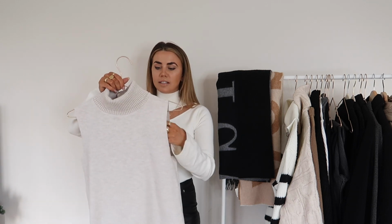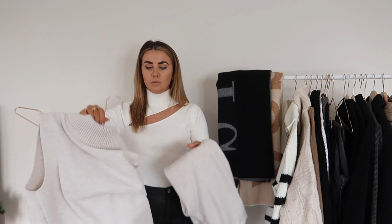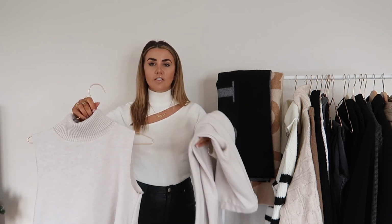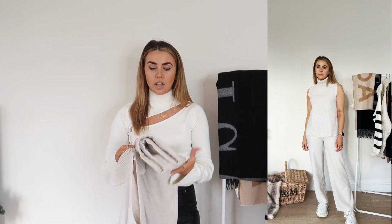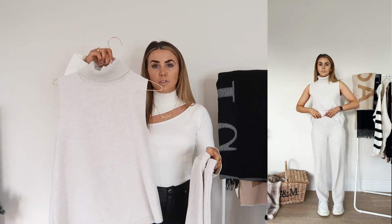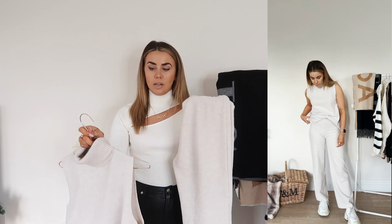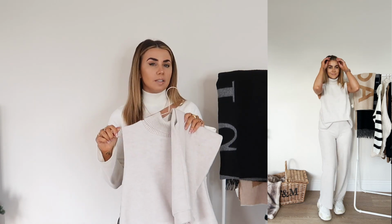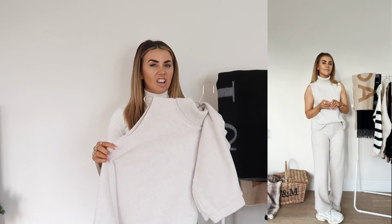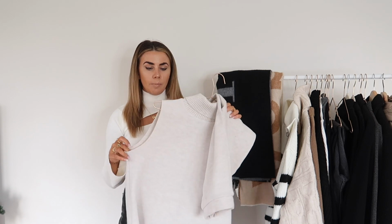So this little set is actually from Zara, and it's just a little sleeveless top with some trousers, and this is my favourite for wearing just every day around the house. It's also good to layer up with different jumpers and things, or just popping this with some jeans. Very versatile and easy to wear. Great as a set, but like I said, equally great on its own. And I don't think it was that expensive. I believe it was maybe like 30-ish pounds for all of it as one thing. So I'll leave the links down below, but it's really soft and a great essential basic to have.